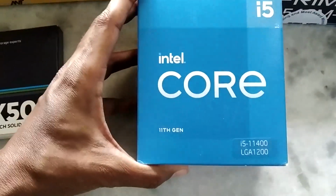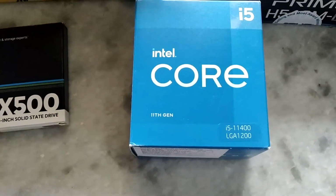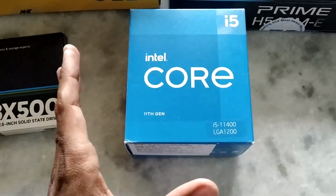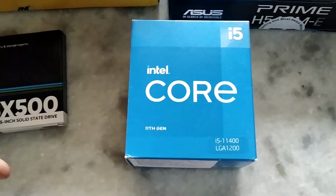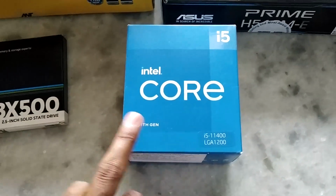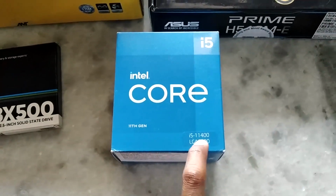This is the Intel Core i5 11th generation 11400 processor. I didn't buy the F series version because I don't have money to buy an extra graphics card, so I chose to spend a little more money on the processor itself. That way, if I ever want to move this processor from one motherboard to another, I can do that without worrying about display issues, because if you buy the F series processor, you will not get the display chip, the video chip, on the processor itself. That's why I went with the 11400 and not the 11400F.